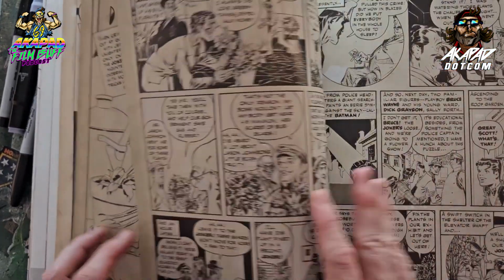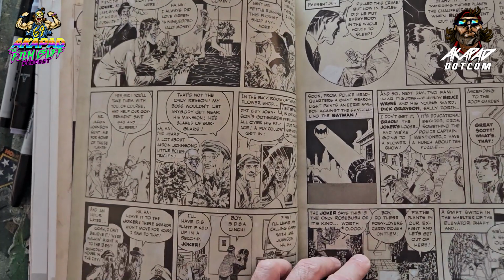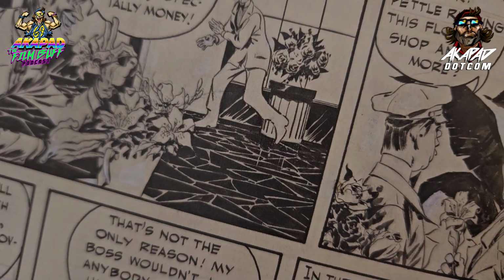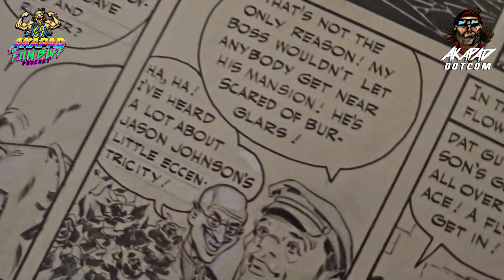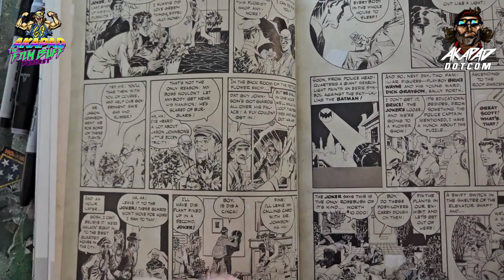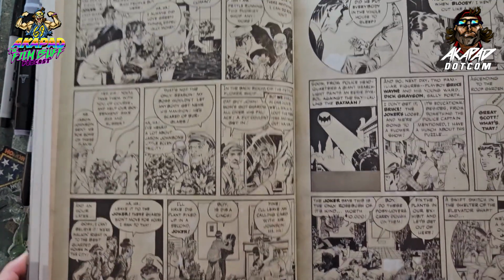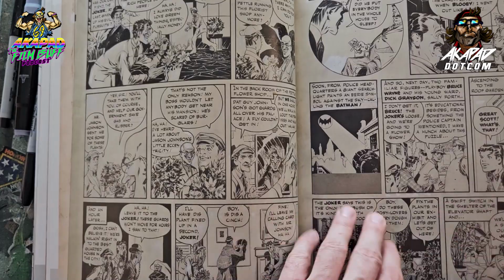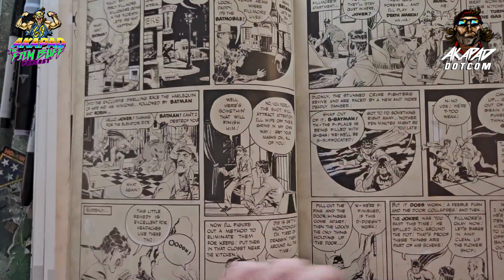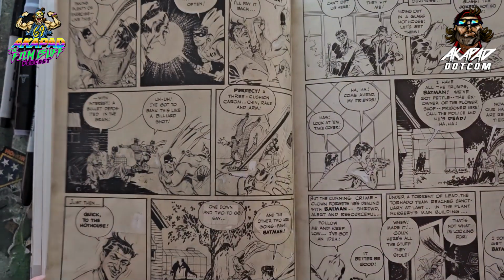So we can kind of go through this. And look, we even have pages here. Look at the marbled floor. Nice texture there. Again, nice expressions. Big scenic landscape scenes here. It's not landscape, but it's interior. Sorry. I wasn't expecting this much artwork in this book.